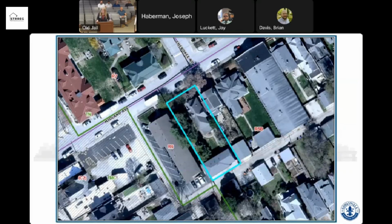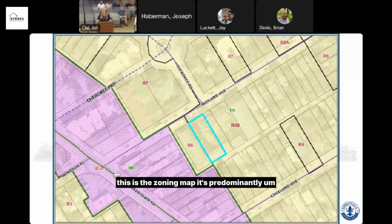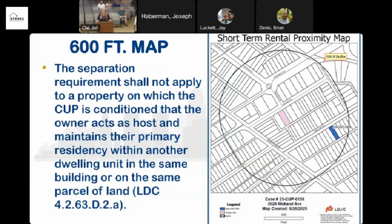Next slide. Here's the aerial of the subject site, and you can see the carriage house at the rear. Next slide. This is the zoning map. It's predominantly multifamily residential, and you can see the commercial corridor along Bardstown Road. Next slide. So this is the 600-foot proximity map.